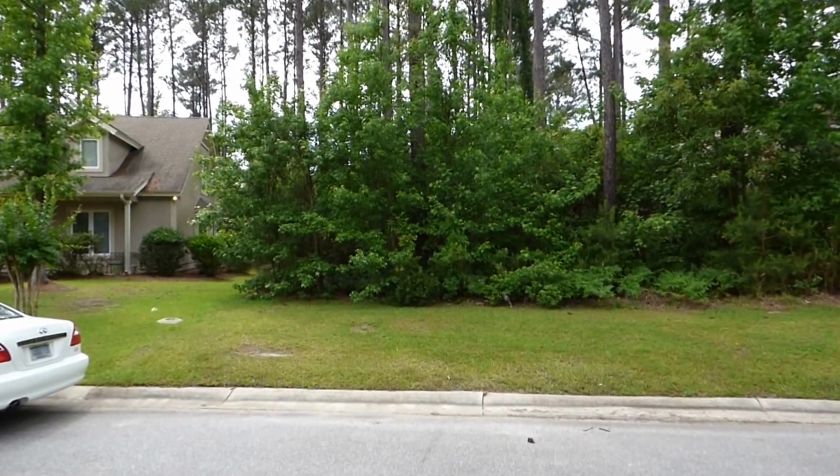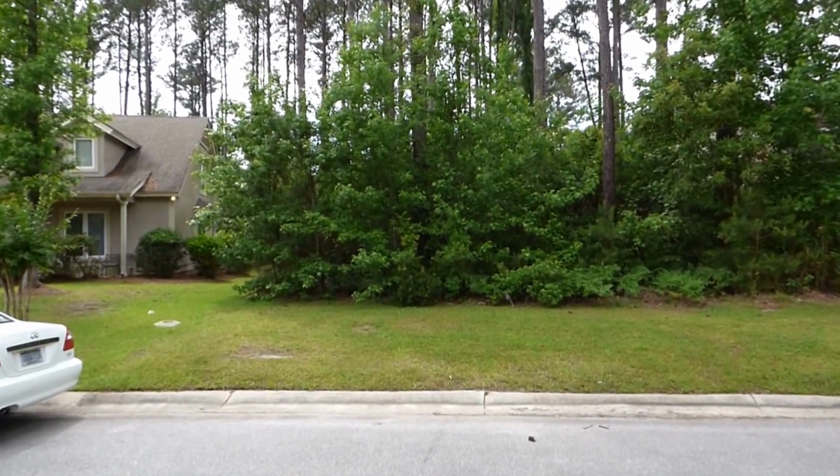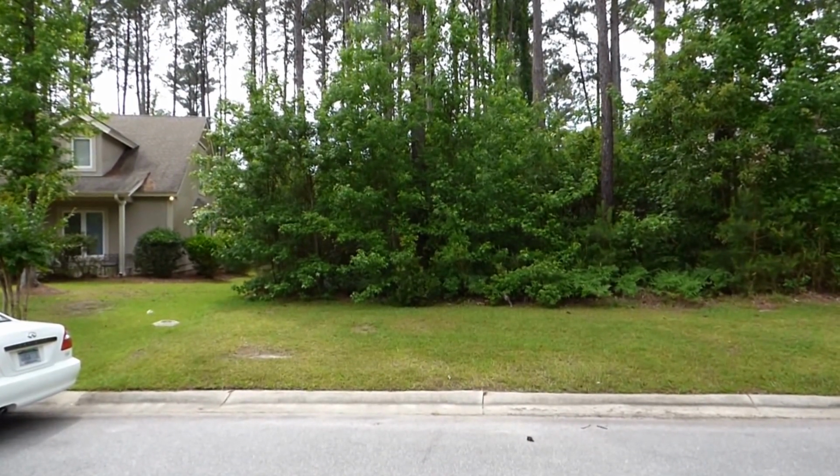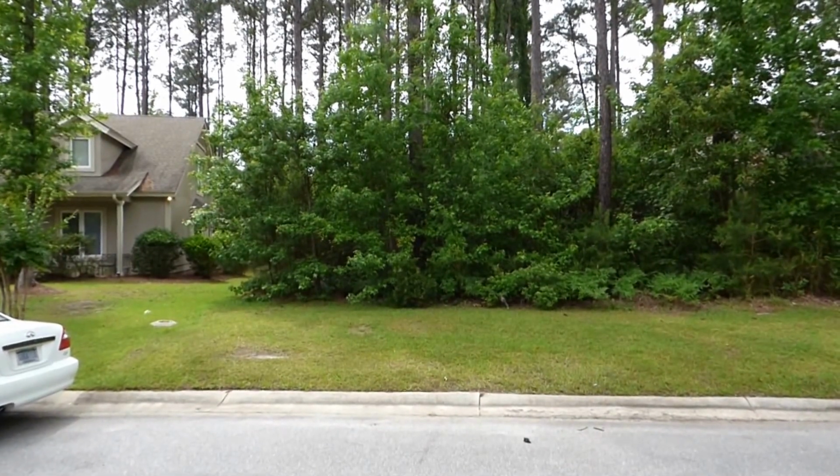By comparison, this one at $34,900 has no deficiencies. It's almost a rectangular lot with lots of privacy, wooded view. $34,900, I think it's a winner.